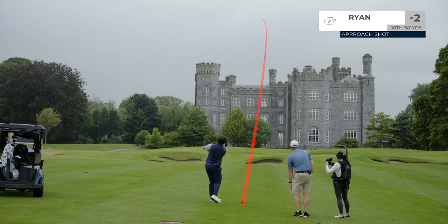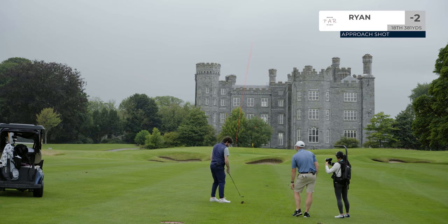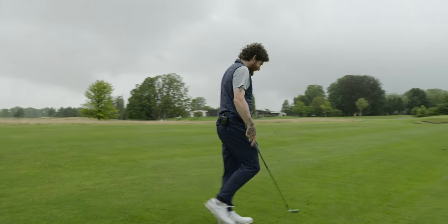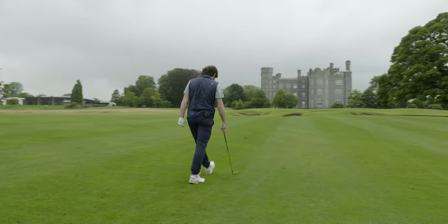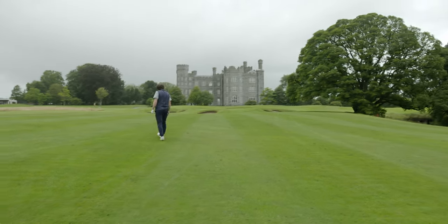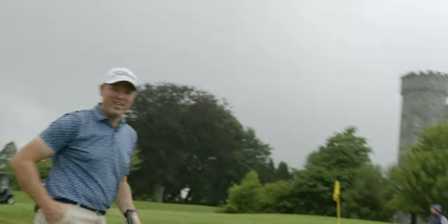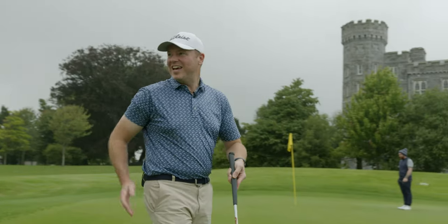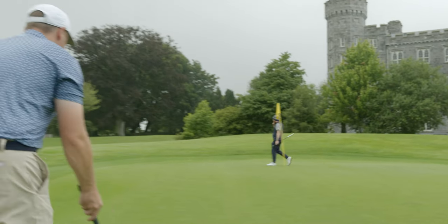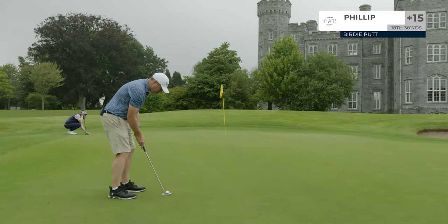Oh, Ryan. Down. That's perfect, isn't it? That'll spin nicely. Don't have to walk too far for the divot. Good shot. Spectacular finishing hole, isn't it? Up to the castle. Okay, just as the rain is coming in, it is about to bucket down. So, be nice to finish strong.